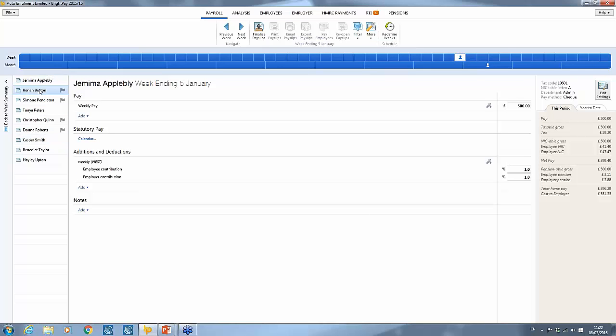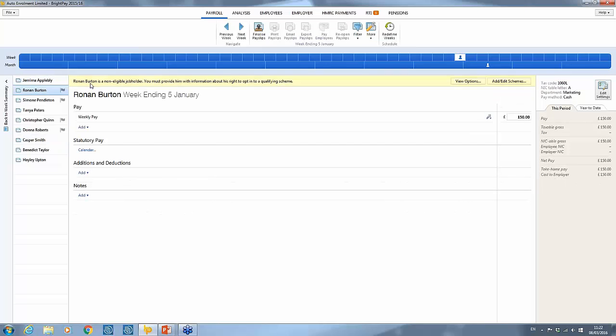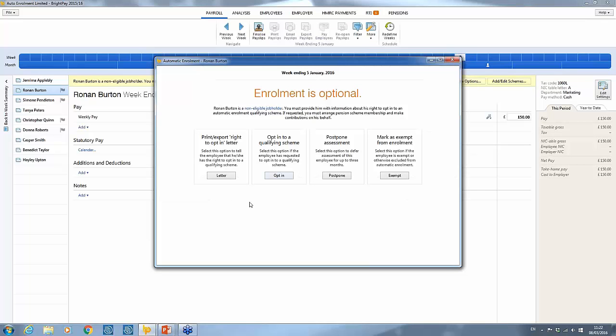So I just take my next employee here, and this employee is being assessed as a non-eligible job holder, and if I click on View Options, you'll see I'm given the following options for this worker category. So to write to them, inviting them that they can opt in, should they choose to do so. Then the opt-in option, if they wish to opt into the scheme, to postpone or mark as exempt.